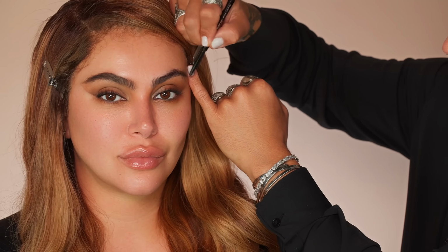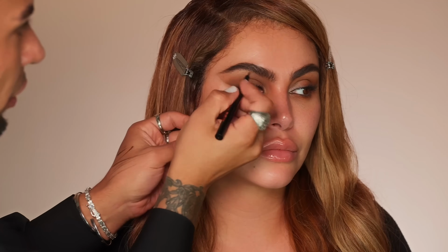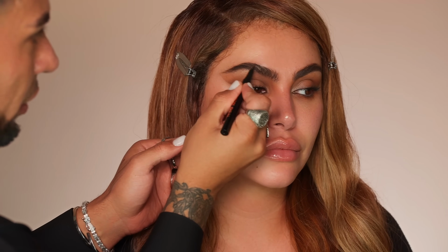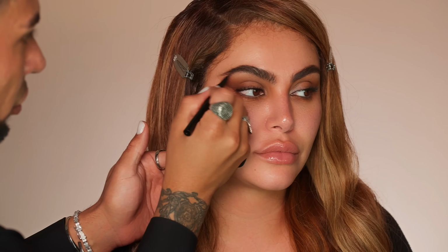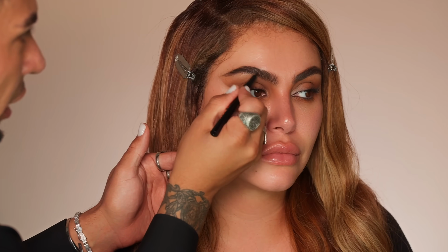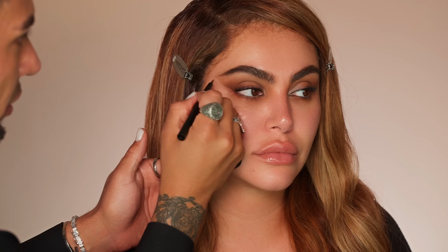But for now, I'm just laying down the fluffy direction I want to go in. I filled in the brow with powder and pencil and just add a little reinforcement because, like I said, I like to layer so that it lasts for humidity and all that. I just do a little brow pen in there. One, it fills in the little gaps, but two, it adds an extra layer of product so your brows last a little longer.